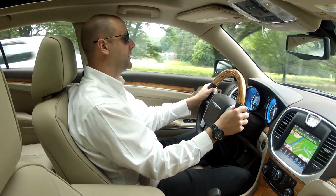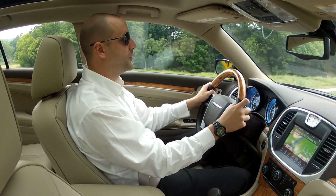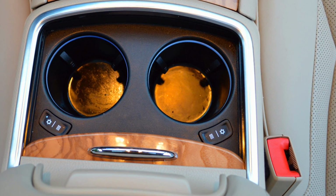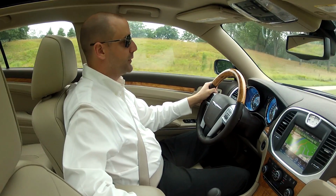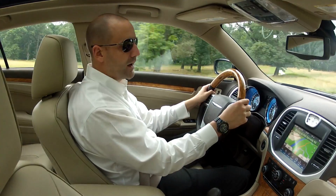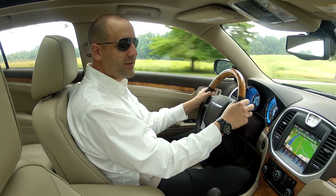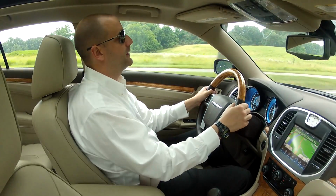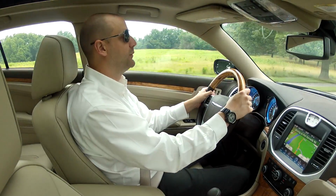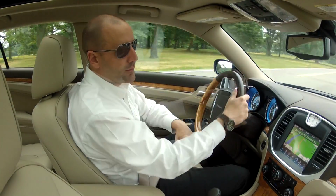Other features in the 300C: you get power adjustable pedals and 18-way power adjustable seats. The seats both heat and cool, and the coolers really do blow some cold air. You get heated and cooled cup holders, so you can keep your coffee warm in the morning and your beer or soda cold at night. You get completely keyless access, remote start, and rain-sensing windshield wipers. When you look at the car from a large luxury sedan perspective, there really isn't anything that's missing. They really have checked all the appropriate boxes.